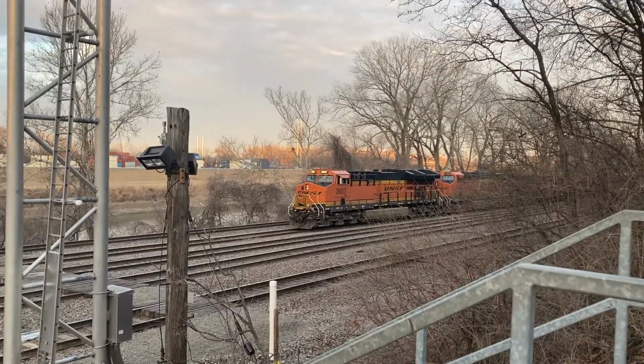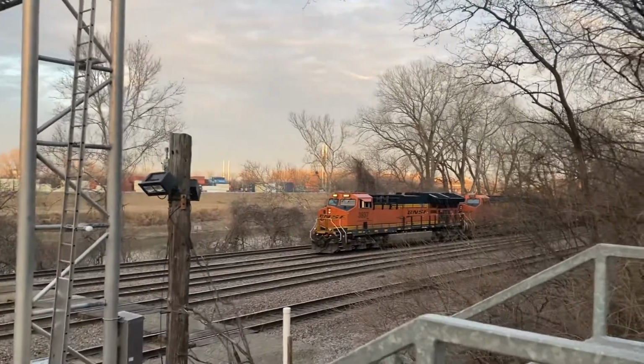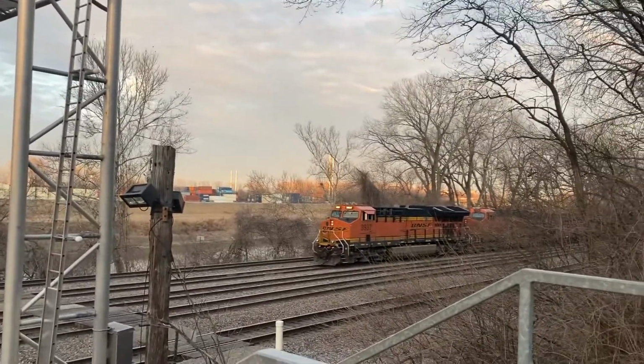I'm making a video of those lights on the train. That's really cool.